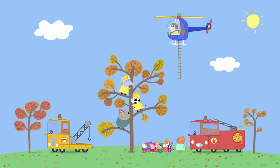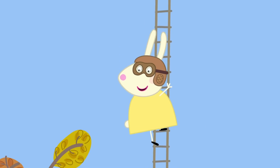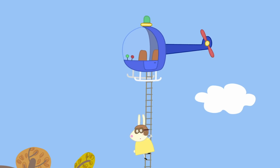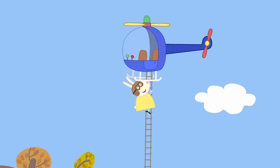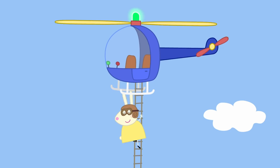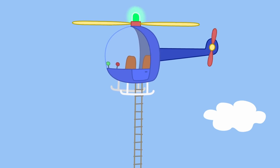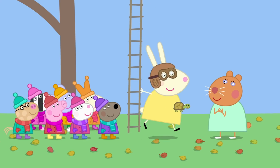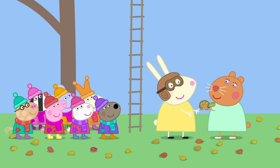It is Miss Rabbit in her rescue helicopter. Hello, everyone. Let's rescue this tortoise. Who's flying your helicopter? Oops, silly me. I'll just put the autopilot on. Autopilot on. Have a nice day. Autopilots fly helicopters on their own. Got you, you little rascal. Miss Rabbit has rescued Tiddles.